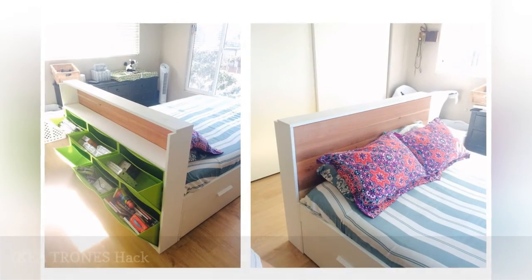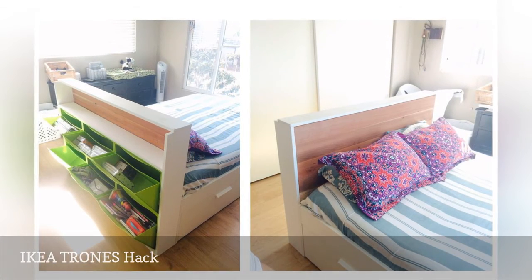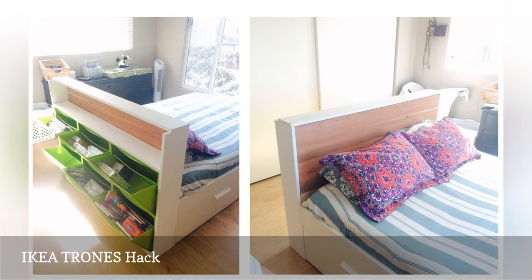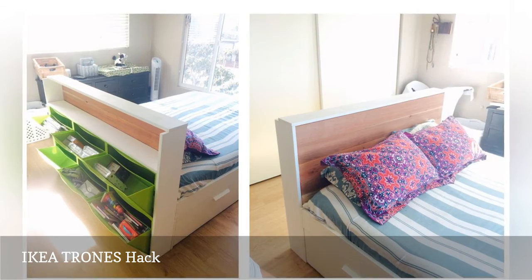When Timothy Barrett and his wife needed more room for their baby stuff in their bedroom, they transformed 6 IKEA TRONES cabinets into a storage headboard. This tutorial on IKEA Hackers explains how they tricked out their IKEA BRIMNES bed frame.